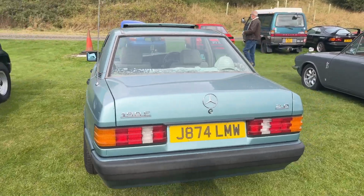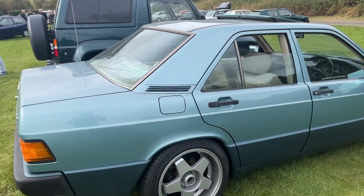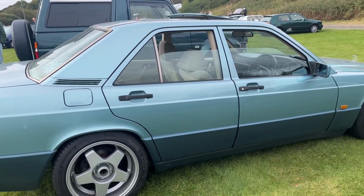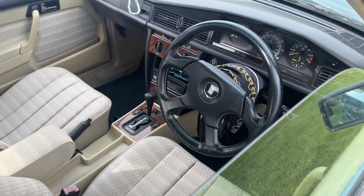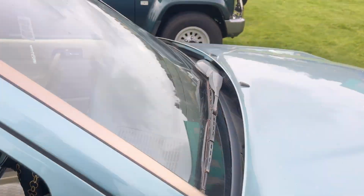Mercedes 190E 2-litre. So this is quite a late one on a J plate. So are we talking 1991? You've got very typical two-tone paintwork you saw on Mercs of this era. Let's have a wee look inside. Very light coloured cloth interior and an automatic gearbox. A wee bit of wood trim there on the dash.